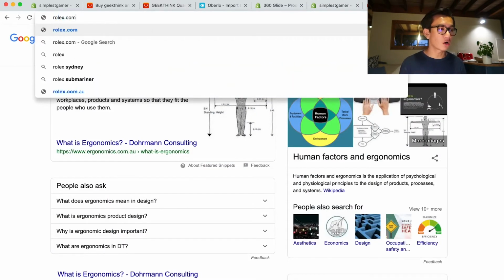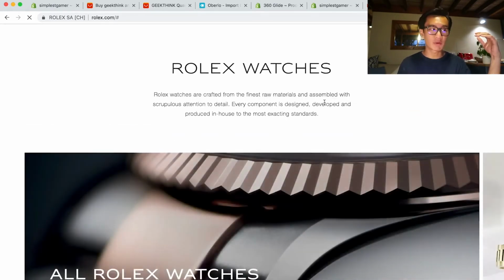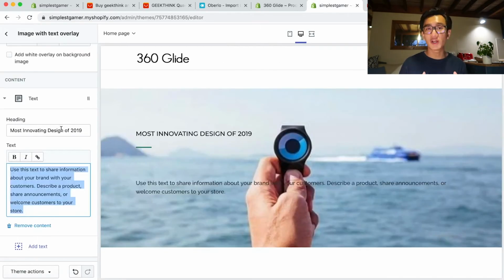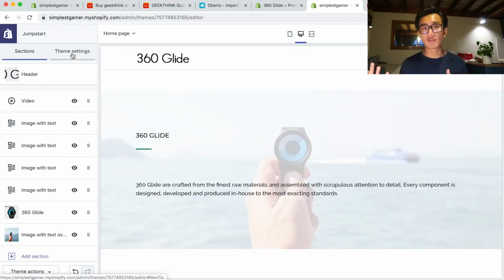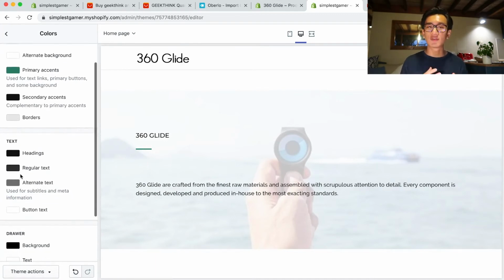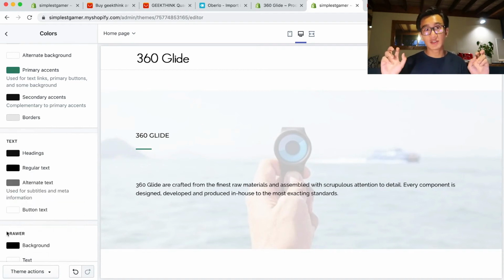So I went to Rolex.com, one of those very well-known brands that has very high prestige, and I see their motto on their homepage. I basically copy it but reshape it for my product, and then I put that white underlay. And as you can see, I like to model after success. Rolex has spent hundreds of thousands of dollars split testing and finding the perfect quote, and I'm going to steal it.